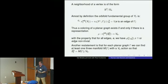Not all orbifolds are quotients. And the 4-color theorem says that if I have a planar graph, then actually that's a quotient orbifold. Again, if you're a graph theorist, you should just still be annoyed. Okay? But I haven't told you anything really interesting yet. But I hope that I will convince you that there are interesting things to say.